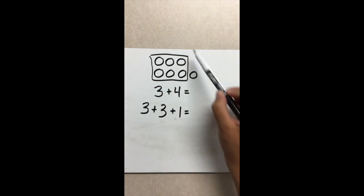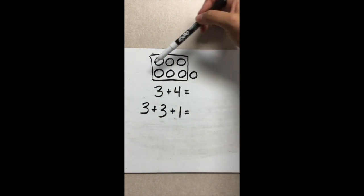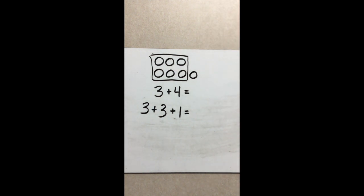If I look at the picture, I can see it. 3 on the top and 3 on the bottom. I know that makes 6. Let me just go one higher and end up with 7.